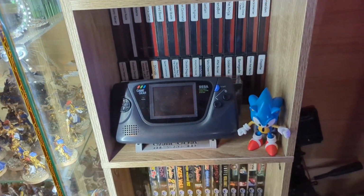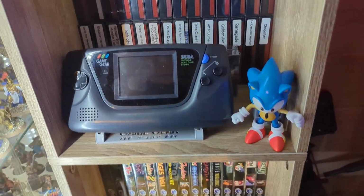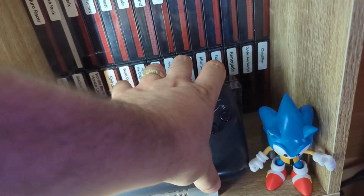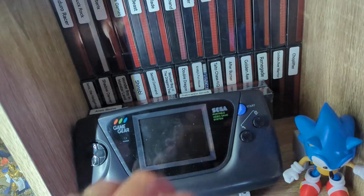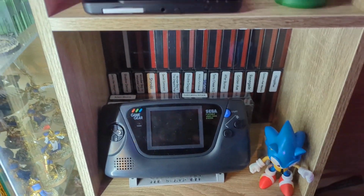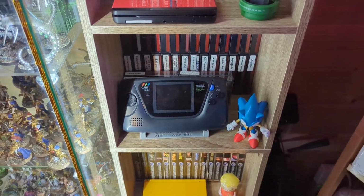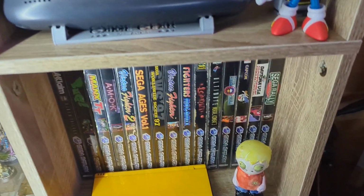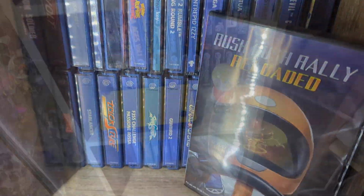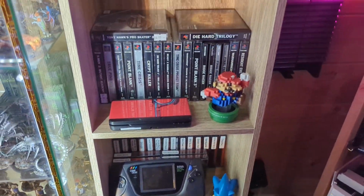PlayStation, Sega Mega Drive, Master System, plus my new edition. This is a modded, I don't think it's got any batteries in it. It is a modded Game Gear with a new screen in it, and it is lovely to play. It has really brought back to life the Game Gear. Sega Saturn games, Dreamcast games. So yeah, really happy with how that's turned out.